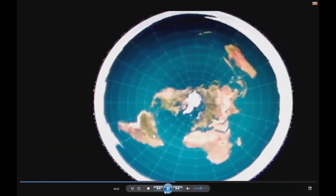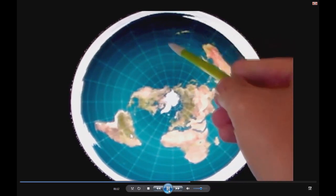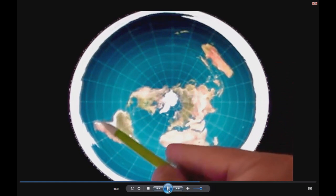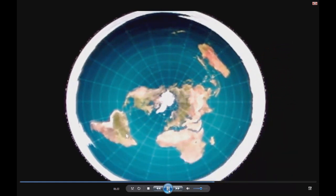And I want you to consider for a moment that you can buy airline tickets from Air New Zealand for a direct flight to Argentina. That's right, in 12 hours. Now, if Argentina and New Zealand are on the opposite sides of the Earth per the flat Earth map, that would be more like 3 days. But it's not. You can take that direct flight.